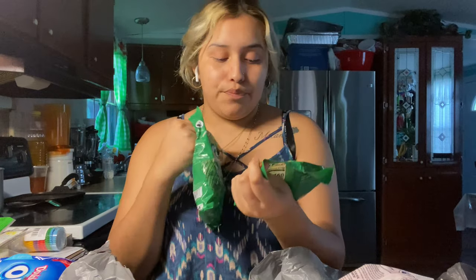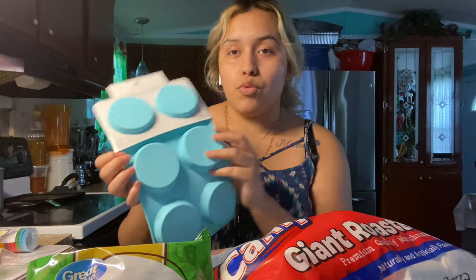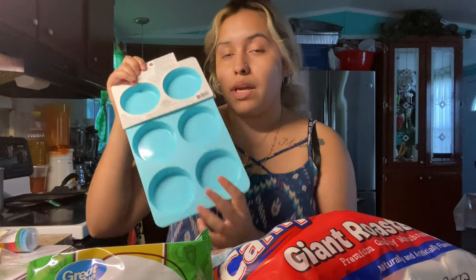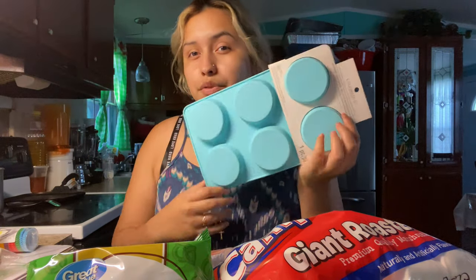The rest of this stuff is just chocolate bags. I got about 3 or 4 of these. I got 3 of the pink bags and then I got 1 white one because I already have some white chocolate in my house from my previous orders, and I got 2 of these green ones, which are new. For Michael's, I did get these molds. I was trying to get the smaller ones for the Oreos, but this is the only one that they had, and this was about $12, I believe, with tax, because Michael's is expensive.